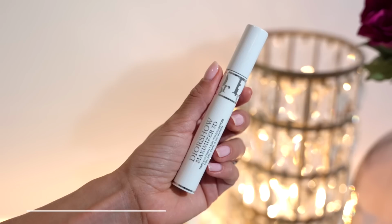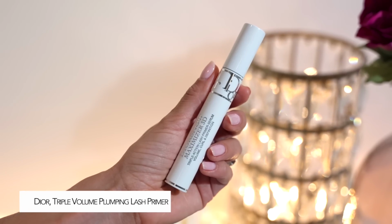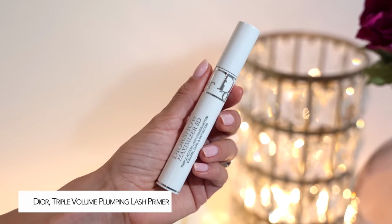It gives your mascara more volume and it just props the mascara up to do its job even better. It also conditions your lashes if you're using the right one so that your lash health improves over time, which means longer, fuller, thicker lashes. So why wouldn't you? My favorite is the Dior Maximizer. Love this. I've been using it for at least a decade.